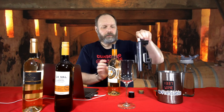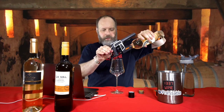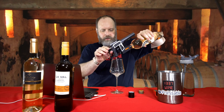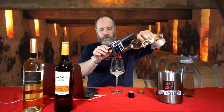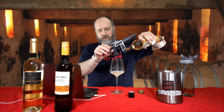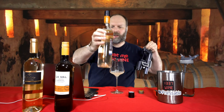Get to use my screw cap on the Burgans. It's been a minute since I had the Burgans. Like I said, this is the one that I'm most familiar with. And Martín Códax, they're like the two big ones that everybody knows. And they're in that 15-ish or less price point from what I've seen out in the market.